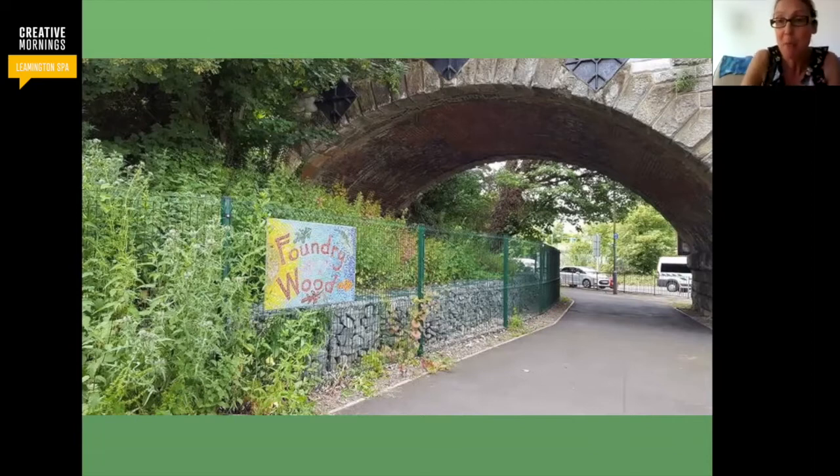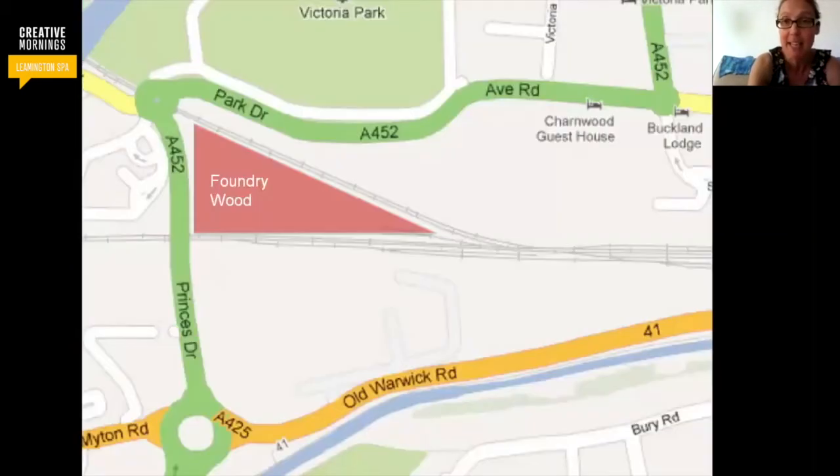So people might be familiar with Foundry Wood and where it is, but for those of you who are not, it's right on the edge of Leamington here. You can see this green triangle of land that's between Victoria Park and just north of the Vitsu building. And it's wedged between two railway lines and Prince's Drive. It's quite a small space, but it's actually not always been a woodland.